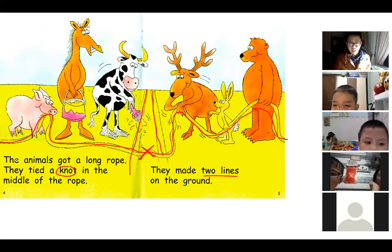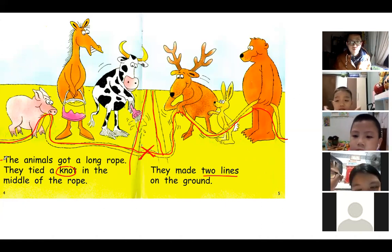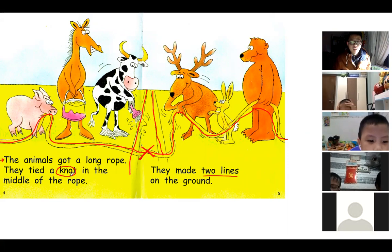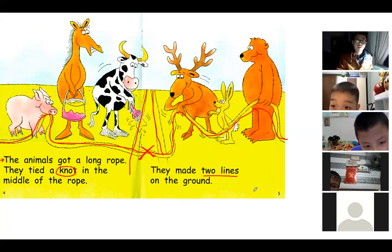Now, everyone, listen to me. The animals got a long rope. They tied a knot in the middle of the rope. They make two lines on the ground. Yes, Ken. Hello, Ken. Can you read this again? The animals got a long rope. They tie the knot in the middle of the rope. They make two lines on the ground. Okay, let's go next.